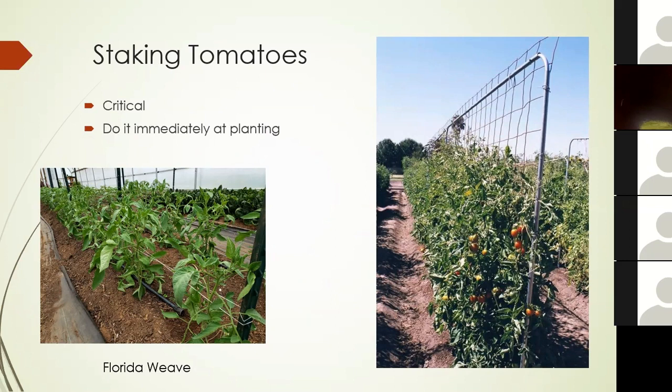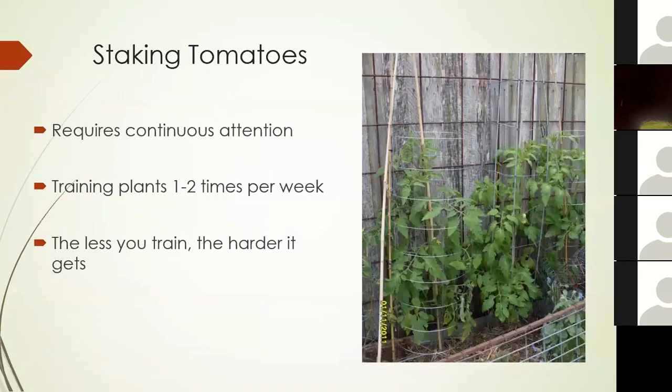In that one, they're actually tying the tomatoes or the branches to that wire thing. On the left here, I'm weaving string in between the plants. That's called the Florida weave. Let's see, you can also stake tomatoes with cages, just the cages you can buy at a big box store.